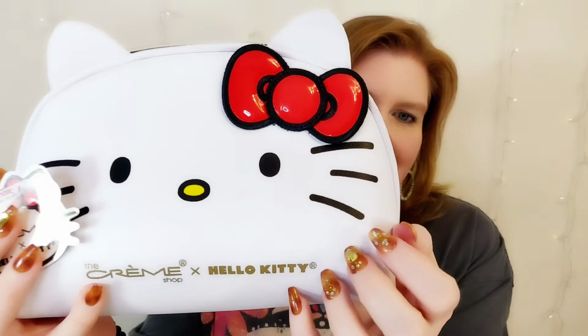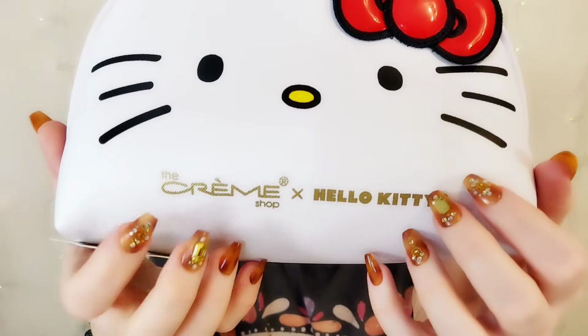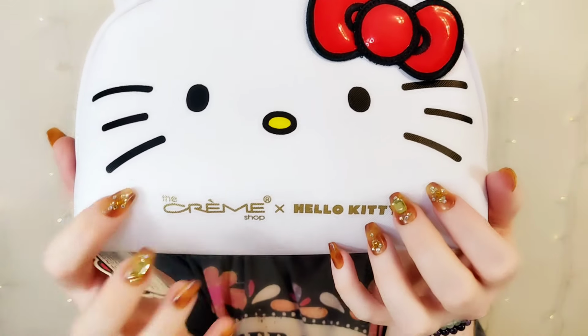Sometimes, it depends on what it is, of course, but a lot of times, if you don't get it, it will probably be gone the next time you go back in. So, guess what? It happened. They came back. Look, it's the little Hello Kitty. The little Crimshop Hello Kitty bag.